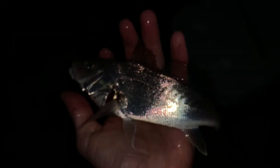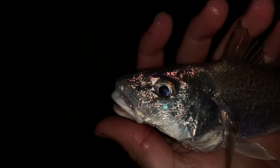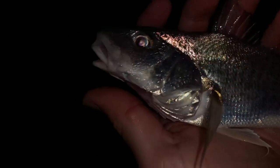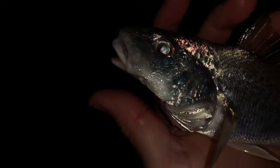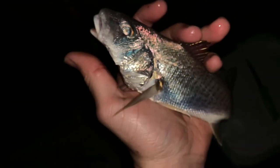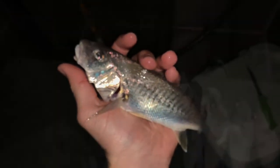Would you look at that? Crazy colors. I think this is the last fish tonight. I'm gonna fillet them up and then I'll do a little cook up for you guys and do some fish tacos and call it a night. We'll be back out here hopefully early in the morning if I'm able to wake up.